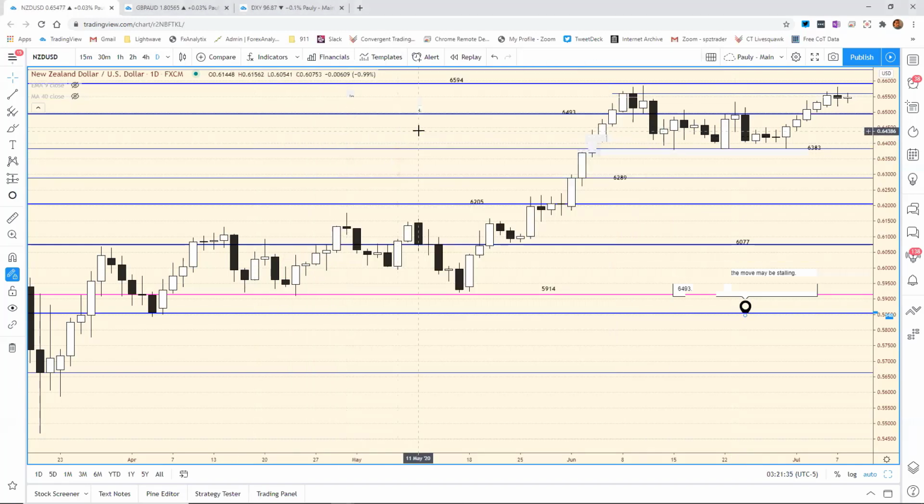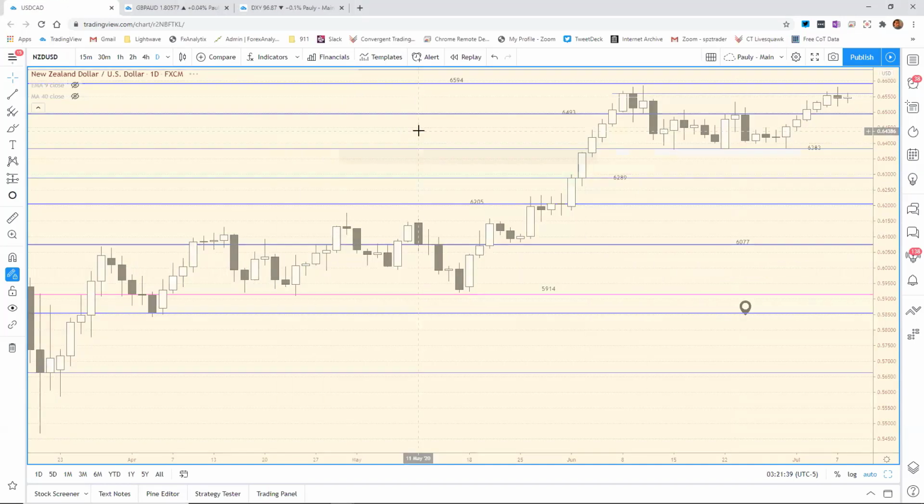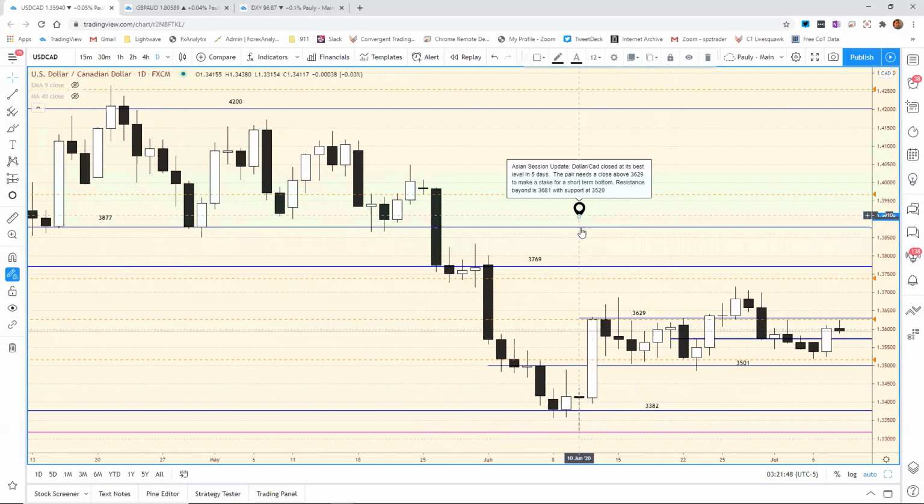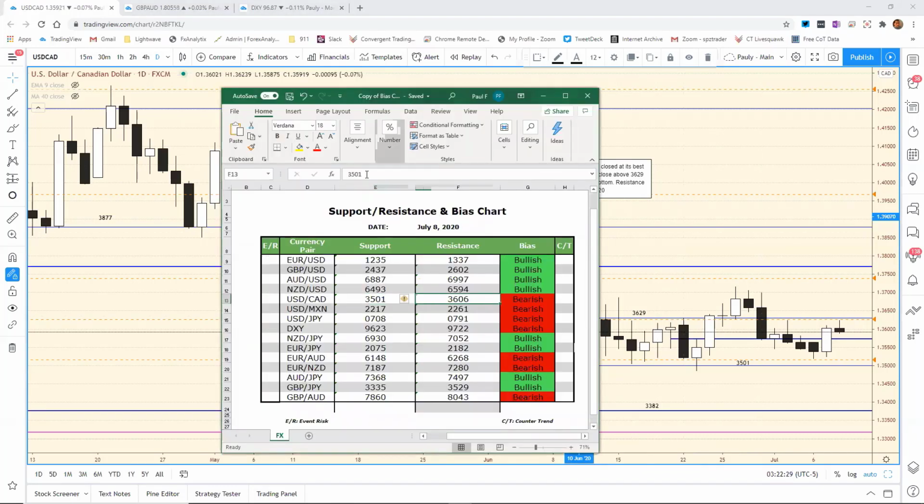Moving on to the dollar CAD. The dollar CAD closed at its best level in 5 days. You see here when we took off here, and still restrained, but for the dollar CAD it was a decent little move. The pair needs to close above 36.29, you can see that right there, to make a stake for a short-term bottom. Resistance beyond that would be 36.81. But you can see here we did make a run up in here in Asia. Looks like 36.21. The resistance is 36.29 with support at 35.20. So if we can get a close above 36.29, that will signify a short-term bottom.